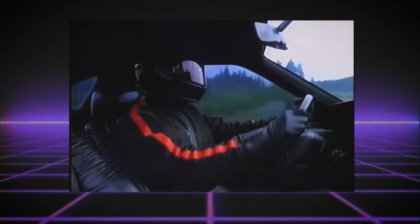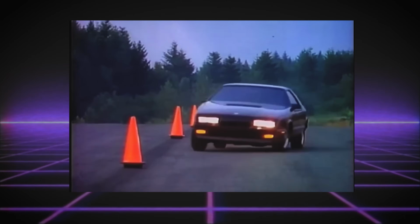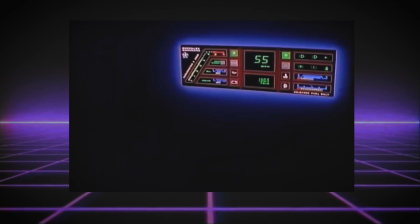Chrysler's marketing showcased it outmaneuvering a Nissan 300ZX in slalom tests, outperforming a Pontiac Trans Am in braking, and even outpacing a Chevrolet Camaro Z28 in a 0 to 50 mph sprint. Not only could it keep up with the big dogs, it also provided a good amount of luxury with Mark Cross leather sport seats and an optional state-of-the-art digital dashboard.